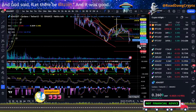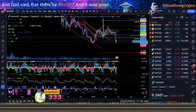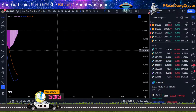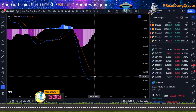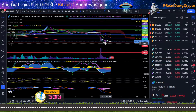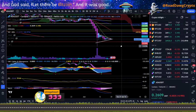Let me zoom out and just take a gander. Now on the daily, I do like that the MACD is starting to turn up down here at the bottom. The histogram's already headed toward the 0 line, right? And the MACD's looking like it wants to cross bullishly. So over the next few days, that's what we'll look for happening. And maybe it has bottomed out.